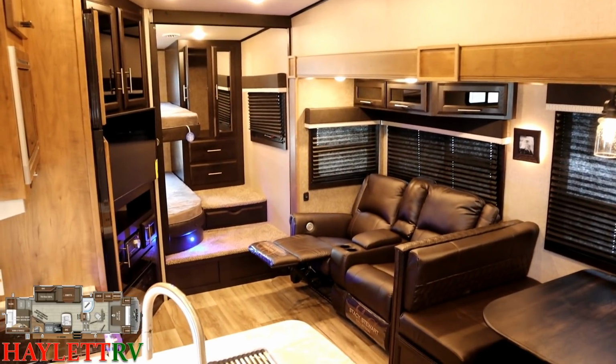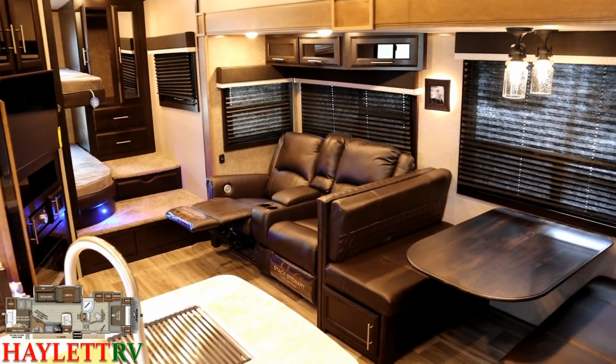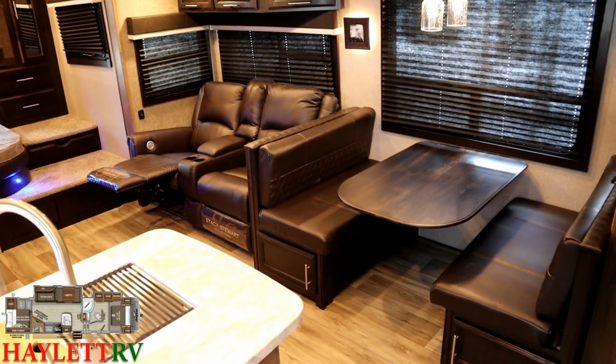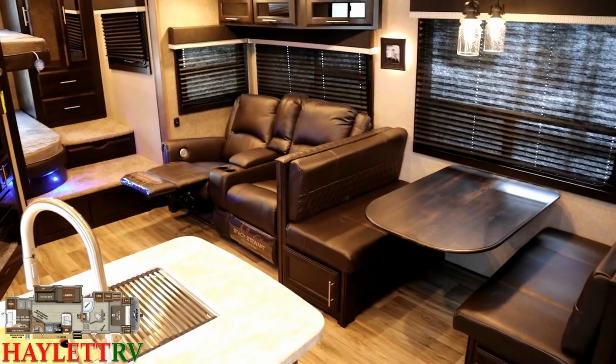Well, let's talk about the most obvious thing, the decor that we're looking at here. Jayco introduced to the world of RVing the modern farmhouse decor, which is just being copied left and right by every other brand out there, and for good reason. It's gorgeous. But it's not necessarily everyone's cup of tea. The whites and the grays not working for everybody.